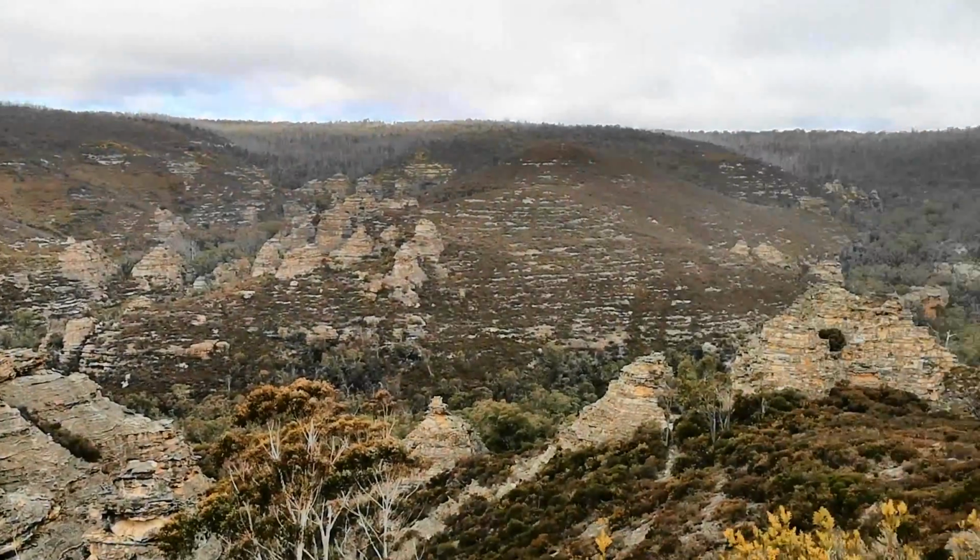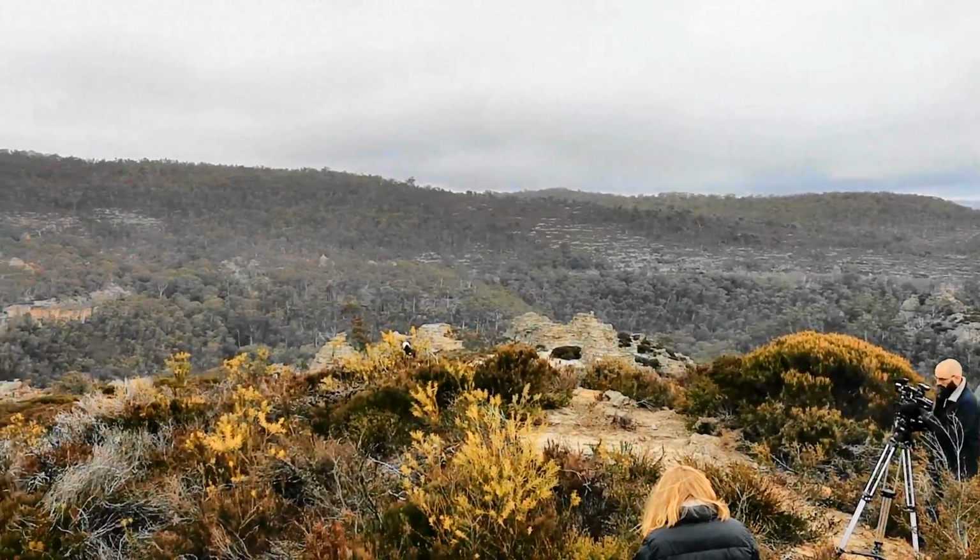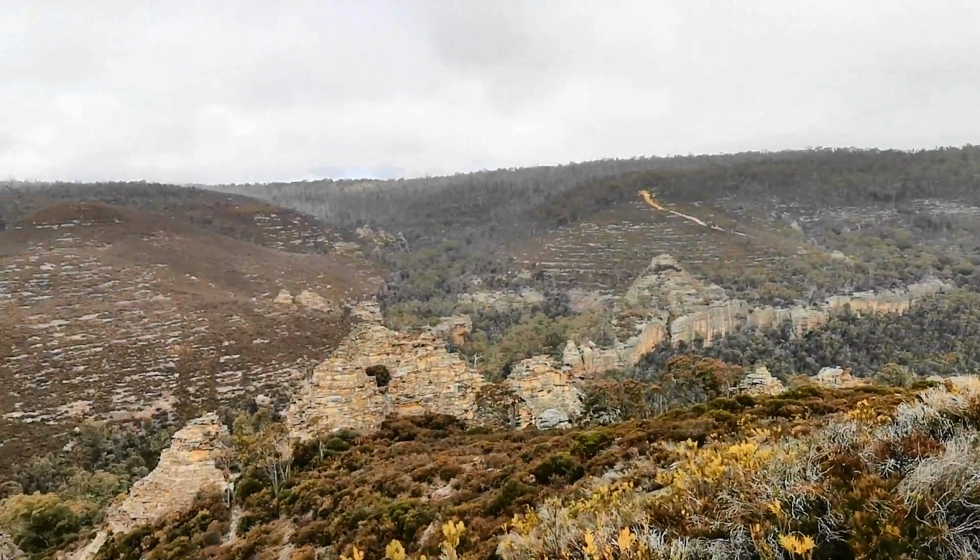Made it right up to the top of the Blue Mountains up here. What a view.